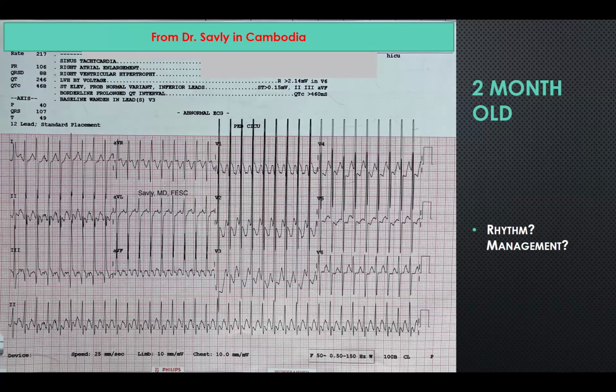Okay, so if you gave adenosine, what if this were atrial flutter? If this were atrial flutter, and I'm right about this being 2 to 1, then what does that make the atrial rate? It will be double, so in the 400s. Right. And so is that a typical atrial flutter rate in a newborn or a young infant?